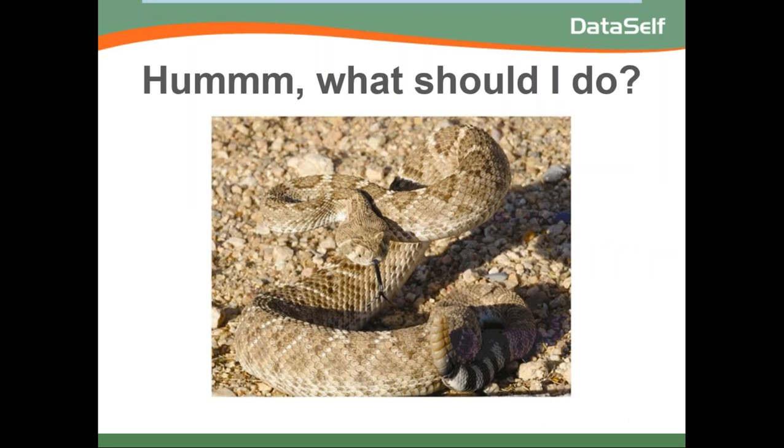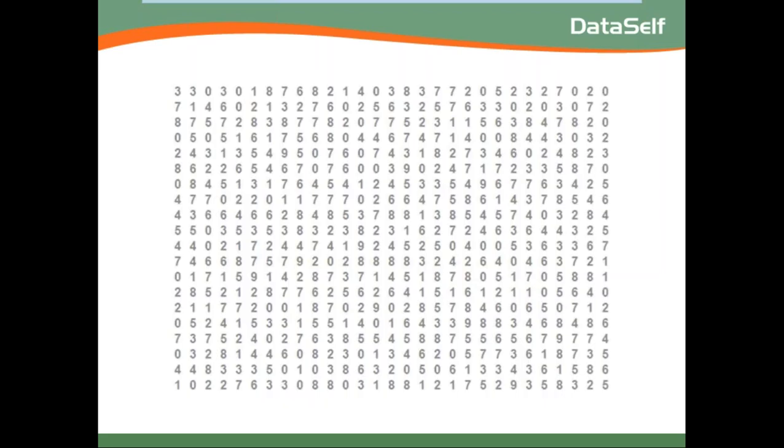How about this? Do you need to think, what should I do? As humans, if we get in front of this, we don't think, we just jump out of here. We have evolved to react quickly to visual cues. And if we didn't have this kind of perception, we probably would not have survived as a species. Of course, a snake is a little extreme example, but that's what Tableau tries to do: quickly give you insight to make a decision and move forward.